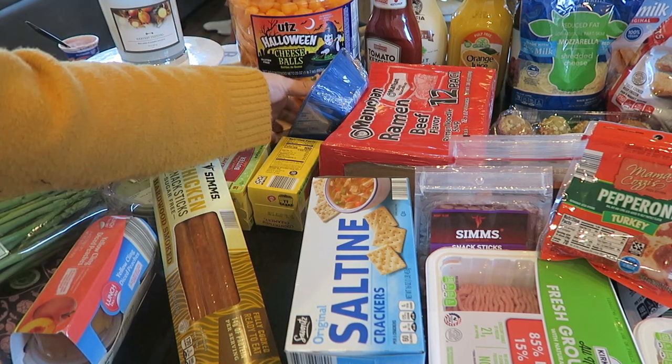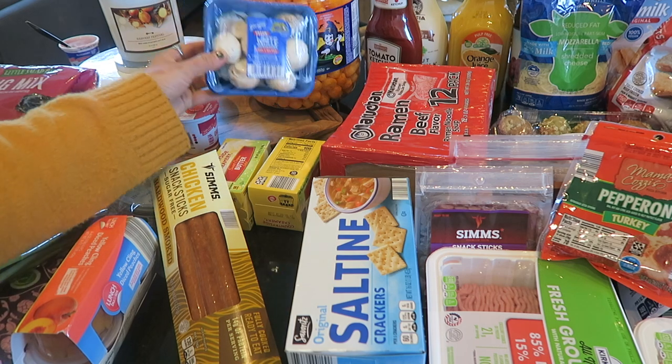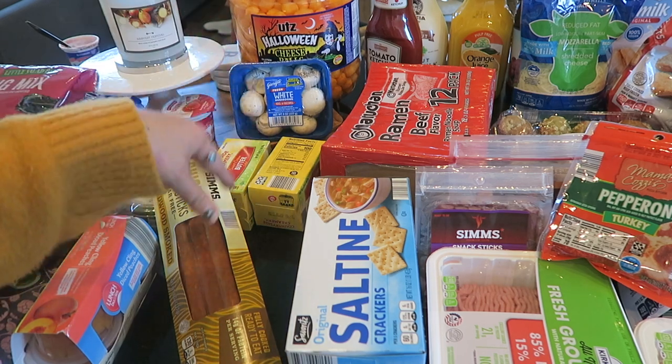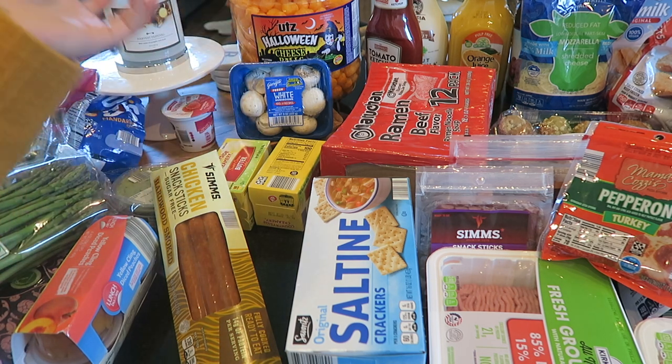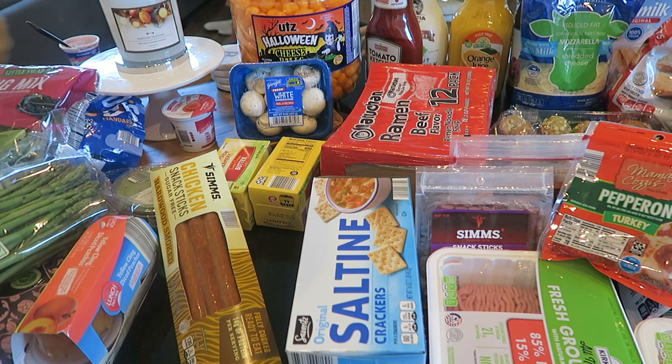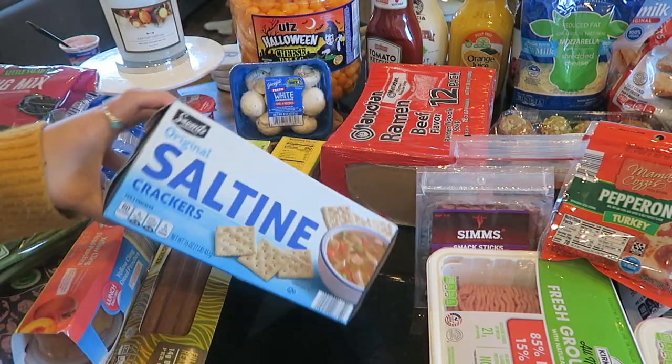So I got them for the kids as a treat and kind of a treat for myself, like a little throwback. And then I picked up some mushrooms because I want to do a Philly cheesesteak or a chicken cheesesteak type of thing this week. Not a sandwich, but maybe in a stuffed pepper. A chicken Philly stuffed pepper would be really good.